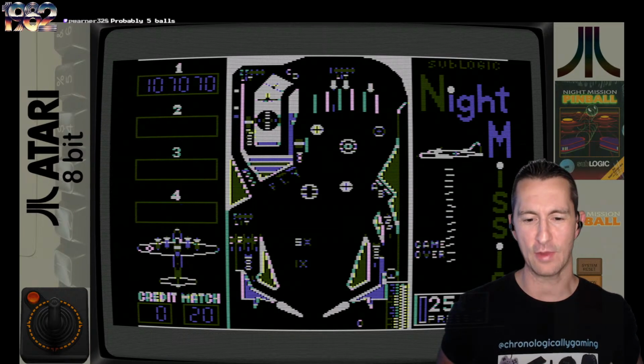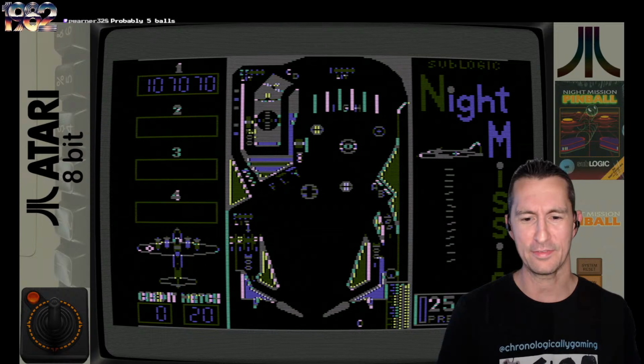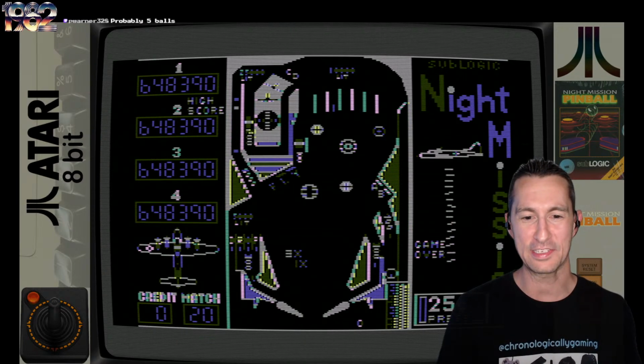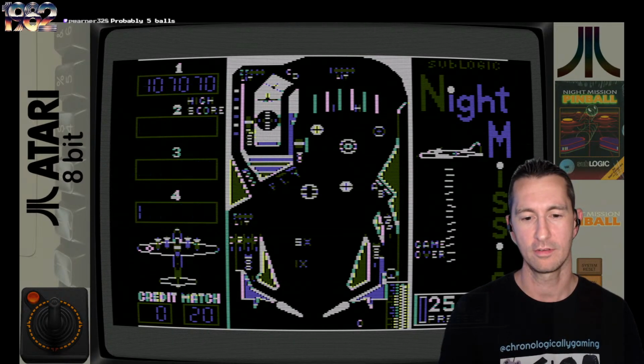It goes into the attract mode. Looks so nice, though. I like the attract mode. And look at this. I love this feature. That's so cool that you can do that with the second joystick because you're playing with 2 controllers. Sweet.